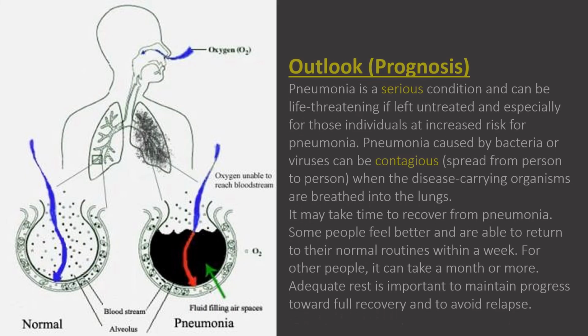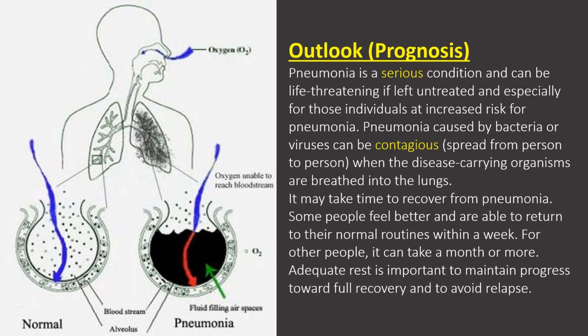Outlook. Pneumonia is a serious condition and can be life threatening if left untreated, especially for those individuals at increased risk for pneumonia. Pneumonia caused by bacteria or viruses can be contagious when the disease carrying organisms are breathed into the lungs. However, not everyone who is exposed to the germs that cause pneumonia will develop it. It may take time to recover from pneumonia. Some people feel better and are able to return to their normal routines within a week. For other people, it can take a month or more. Adequate rest is important to maintain progress toward full recovery and to avoid relapse.